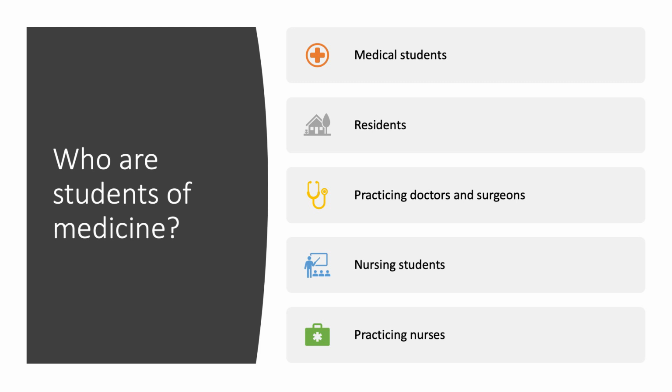Who are the students of medicine in MIS? We could start right from the medical students to the residents in training in the specialty of obs and gynae, to practicing doctors and surgeons, nursing students as well, and to practicing nurses as well. So it's the whole range, because MIS or laparoscopy is actually a teamwork profession.